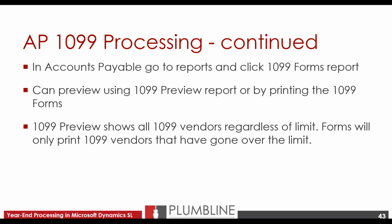As far as printing the 1099, you would go into Accounts Payable, go to Reports, and then click the 1099 Forms Report. You can preview using that preview that I mentioned, or if you want to print the actual 1099 forms, it would be the 1099 Form Report. Either of those you can print as many times as needed. And as I mentioned before, preview shows all 1099 vendors regardless of the limit, and 1099 forms will only print for those vendors that have hit the limit.